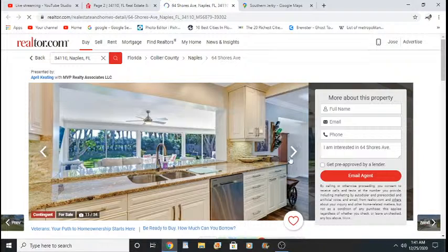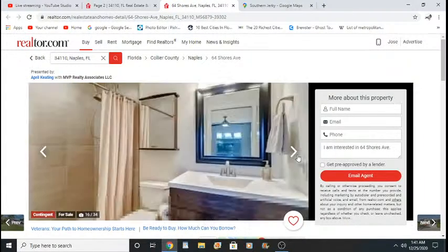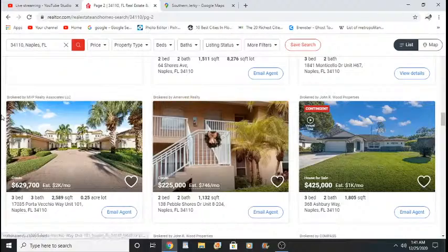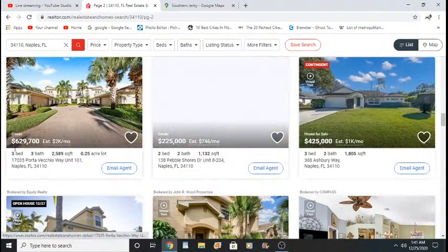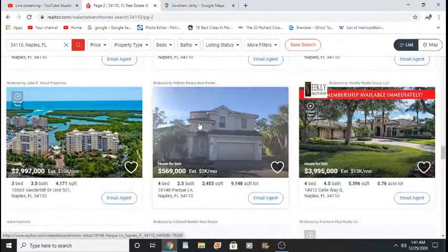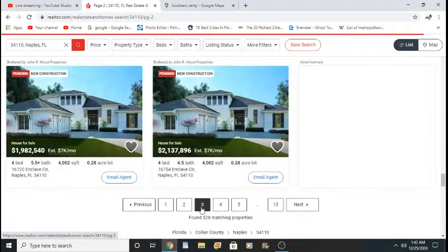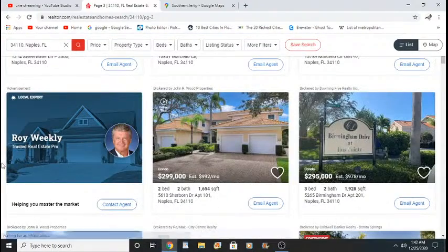What do you think, Katie? No way. I know the street very well, it's an area I used to live in. I wouldn't pay $400,000 to live there. Ashbury, 425. I can't believe Bonita's starting to look more ridiculous than Naples. Isn't that crazy? People are finding out Bonita's better, probably with all the videos we made. Now Bonita's worth more than Naples.